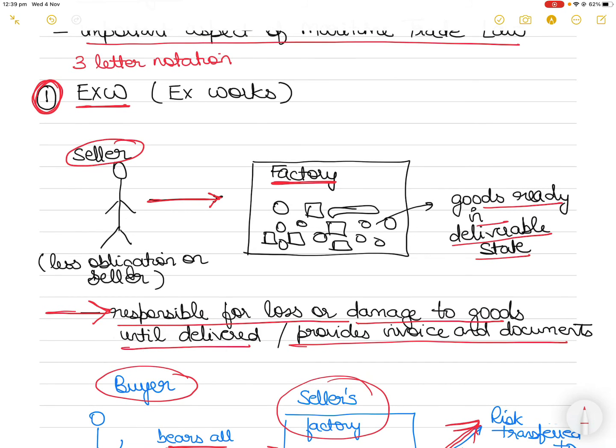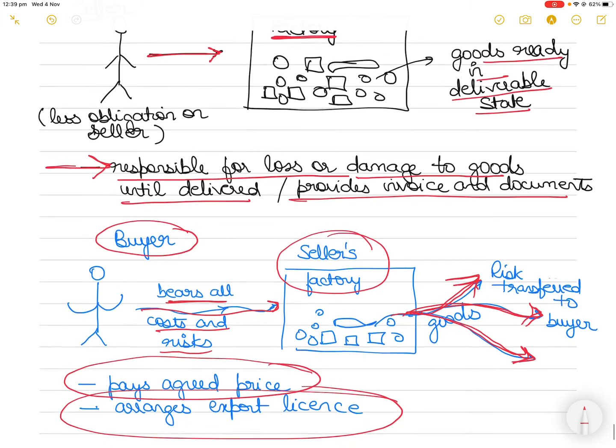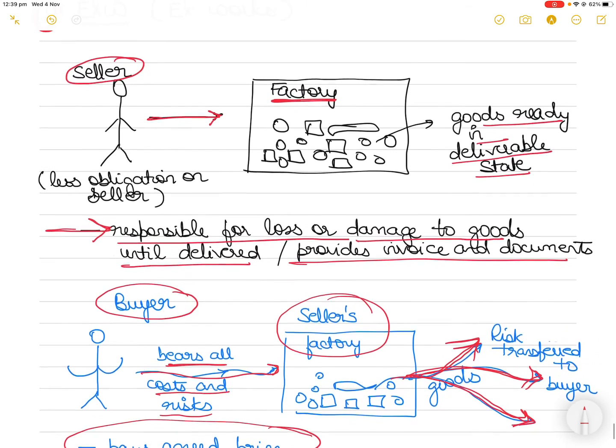If you find these videos useful, I will keep making videos on different Incoterms. There are a few Incoterms, I think about 12 or 14 of the Incoterms, and I want to take one Incoterm at a time and explain it simply to you so that you can remember the important distinction of responsibilities between the seller and buyer, so that you can answer questions related to this term in the exams.